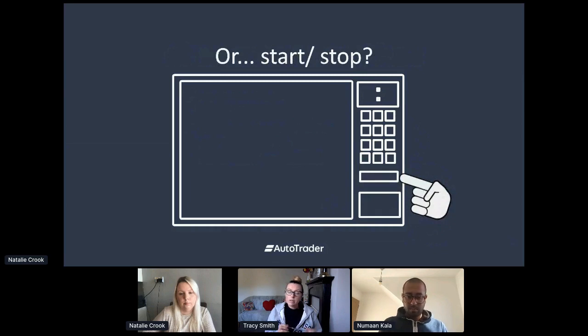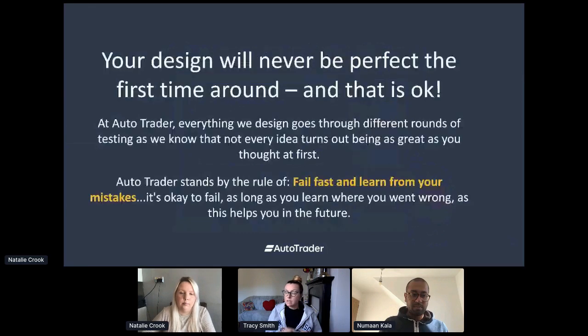When we think about design, your design will never be right first time round, and that's absolutely fine. At Auto Trader, everything we design goes through various rounds of testing, so that we know whether the idea turns out as great as you first thought. The important thing is failing fast, learning from your mistakes, and trying to put those things right. So we'll hand over to Matt now to talk a bit more about that testing.